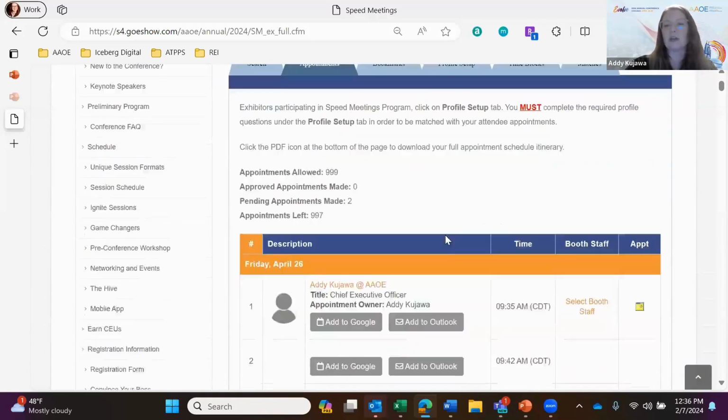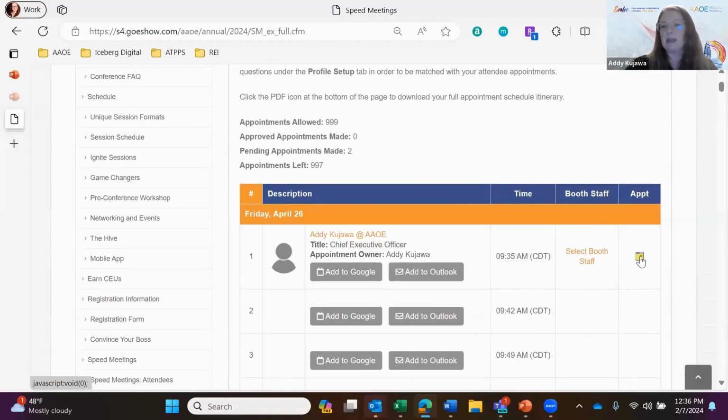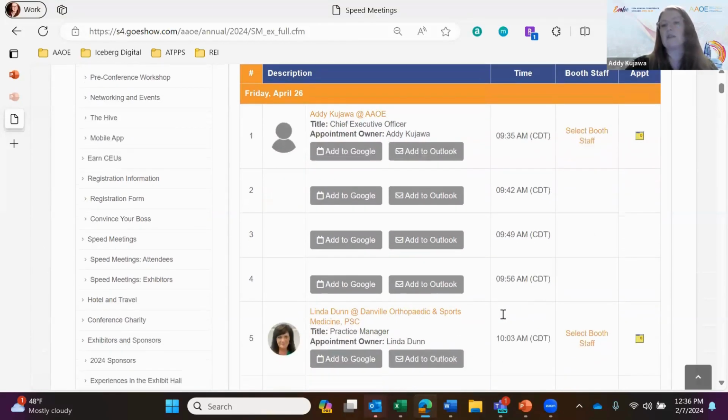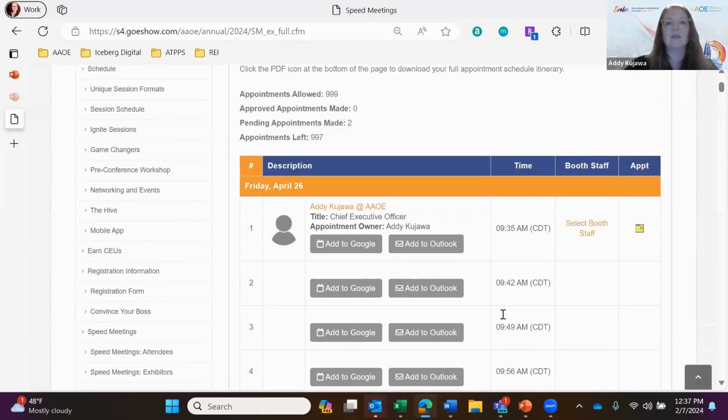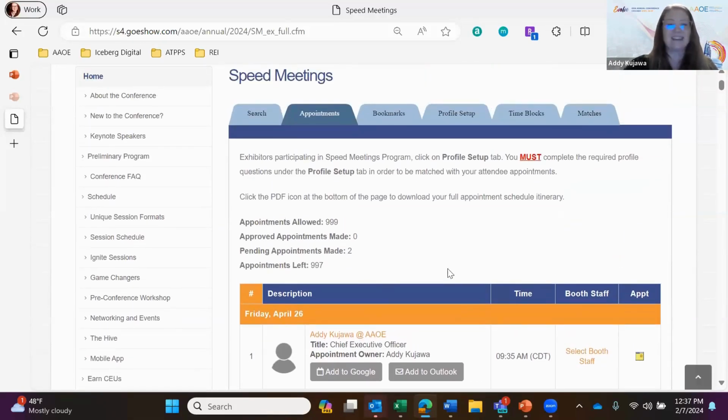But the appointments is where you can see where you have pending appointments. This is a pending appointment. And then you can see where you still have openings. Oh, so Linda is already in there. Well, that's awesome. She was probably on the earlier webinar.